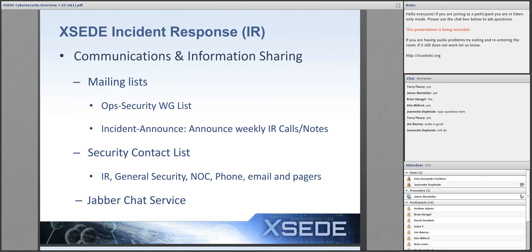And then finally, we have a Jabber chat service that we use for coordinating information during these incident response calls and also ongoing throughout the week. It's a chat room we'll leave open, and we'll share information about new data breaches that may have come across the wire, or new vulnerabilities that might affect our community, or people just looking for some additional eyes to give them advice on some type of activity that they've seen locally and need some help to understand.